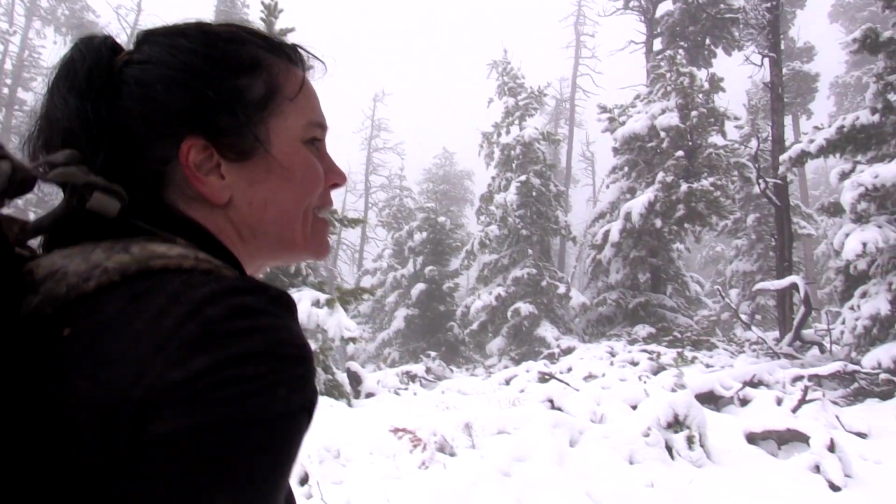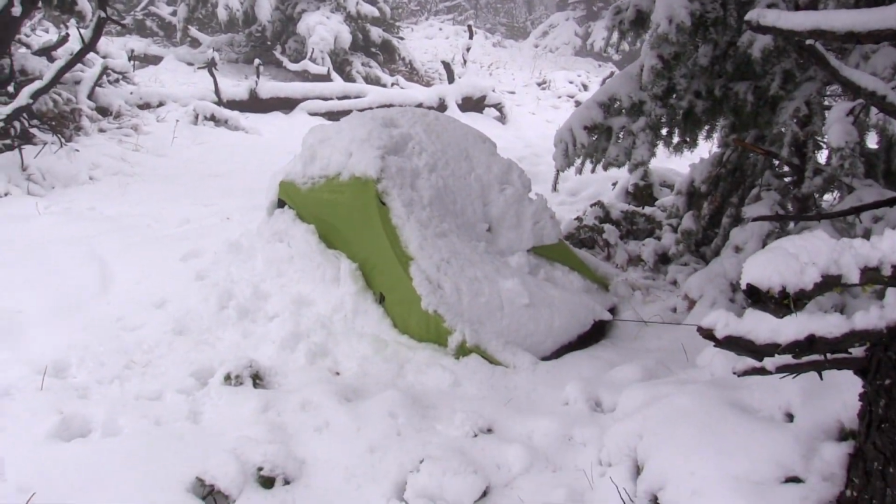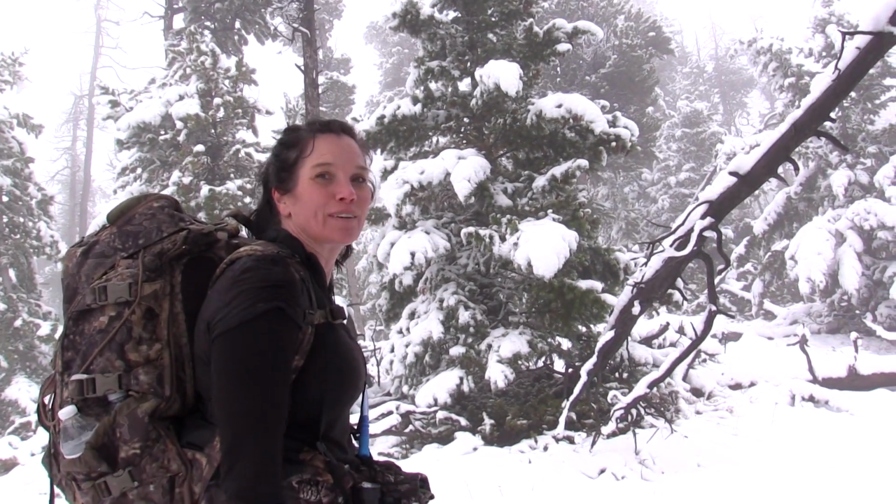So here's our tent. Got a little collapsed with all the snow. So we're going to dig out so we have a place to stay.